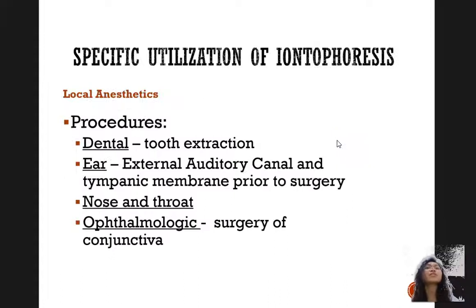Okay? Specific utilization of iontophoresis. Okay? For your local anesthetics, which is kanina nga, we are making use of the lidocaine. Okay? Procedures such as dental. For the dental, tooth extraction, pwede siyang gamitin. For the ear, your external auditory canal and tympanic membrane prior to surgery. Nose and throat. Okay. In your ophthalmology, surgery of the conjunctiva. Okay, this is in lieu of injection infiltration. Kapag di kaya ang injection or hindi prefer ng patient or hindi siya pwedeng ma-injectionan, okay, you can make use of the iontophoresis.